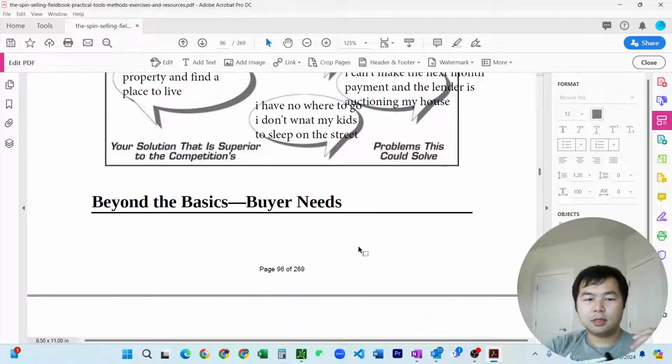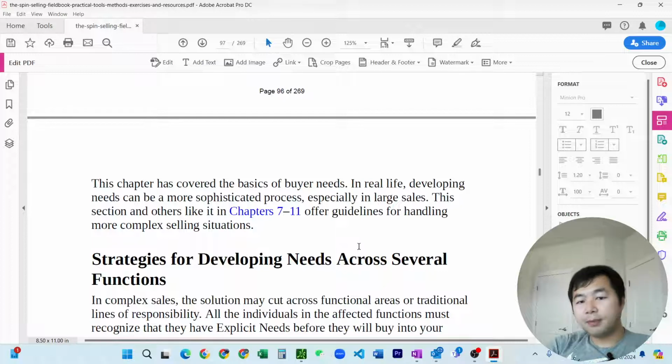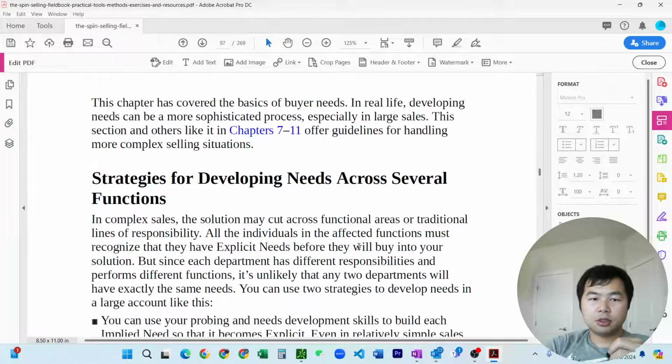All right. Next, beyond the basic buyer's needs, this chapter has covered the basics of the buyer's needs. In real life, developing needs can be a more sophisticated process, especially in larger sales. These sections and others, like chapters 7 to 11, offer guidance for handling more complex selling situations. Strategies for developing needs across several functions.